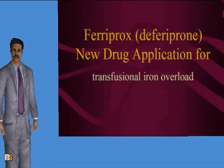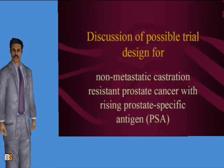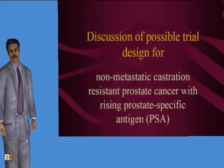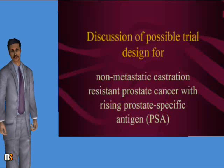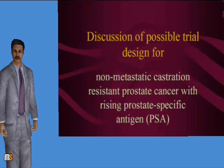During the afternoon session of this same date, the committee was scheduled to consider the development of products for the treatment of patients with non-metastatic castration-resistant prostate cancer who have a rising serum level of prostate-specific antigen, PSA, despite being on androgen deprivation therapy. There are no products currently approved for this indication. No specific products were to be presented or discussed.